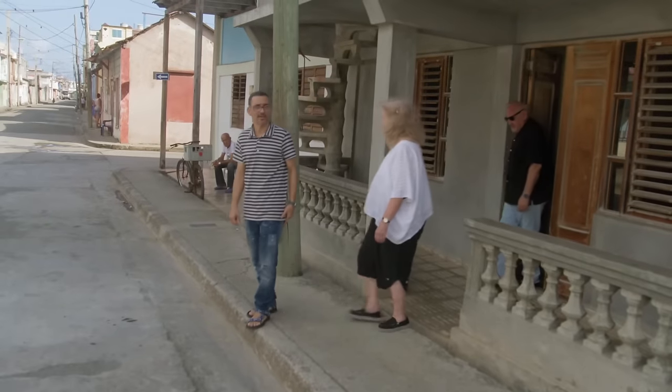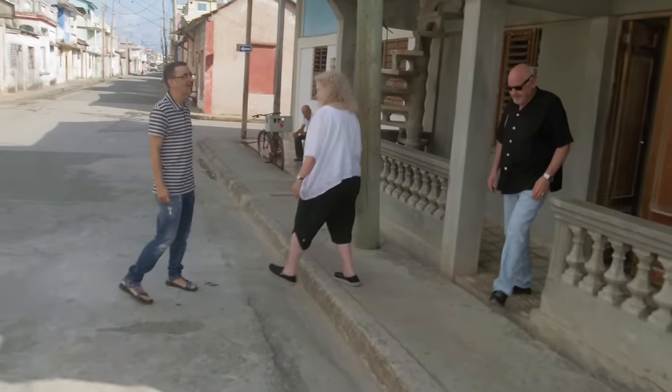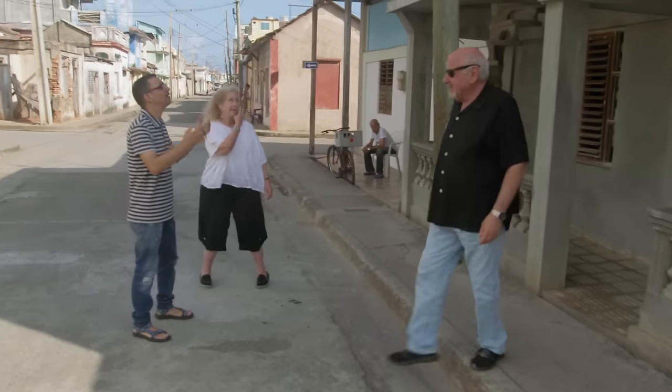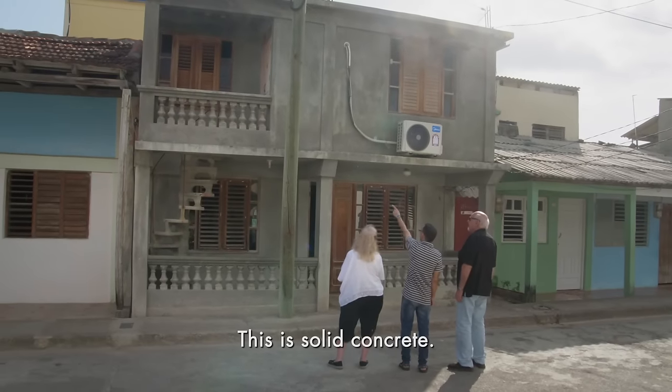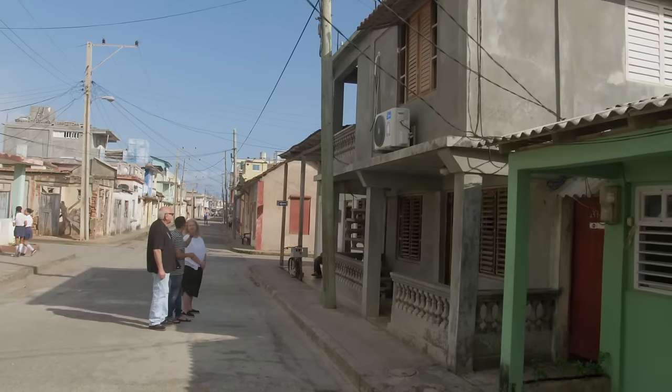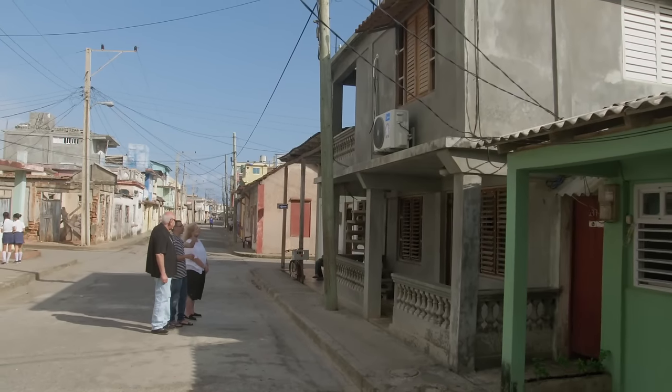We helped him apply to the market and he was accepted. He raised enough money to rebuild the back of the house. Entonces, concreto, sólido. And it will probably withstand another hurricane.